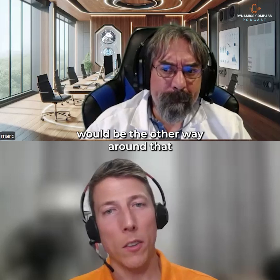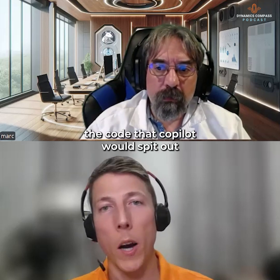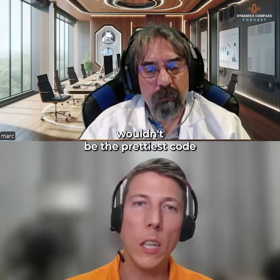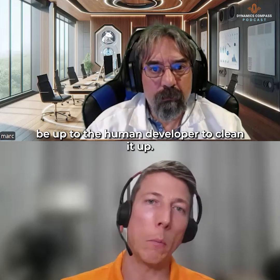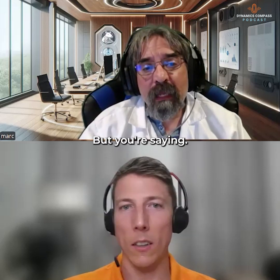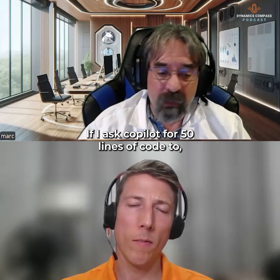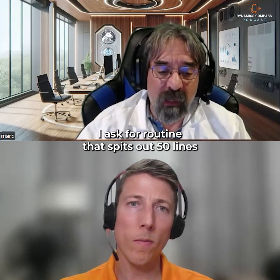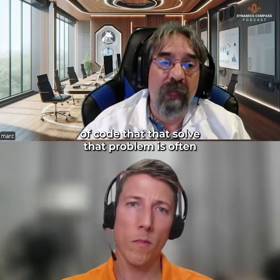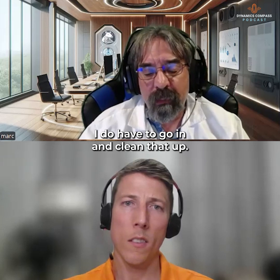I actually thought it would be the other way around, that the code that Copilot would spit out wouldn't be the prettiest code, and that it would be up to the human developer to clean it up. But you're saying Copilot can do it that way. Quite often, if I ask Copilot for a routine, 50 lines of code, it spits out 50 lines of code that solve that problem. And often I do have to go in and clean that up.